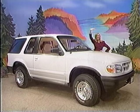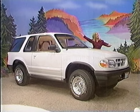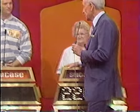This showcase, containing prizes that reveal as we have fun with the number 100, can be yours if the price is right. Well, Betty, what do you think? Is this your showcase or does this belong to Philip? I'm going to bid on it. What do you bid? $22,000 is her bid on that showcase. Philip, this is your showcase.